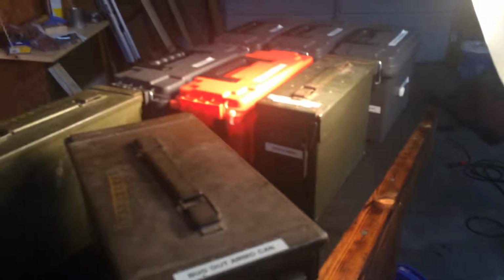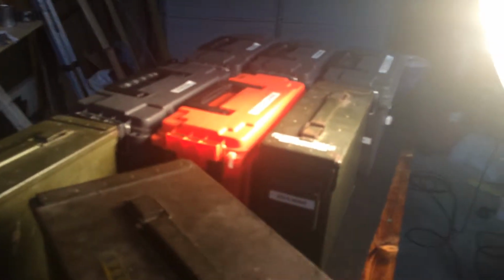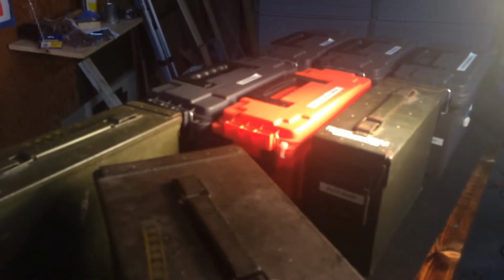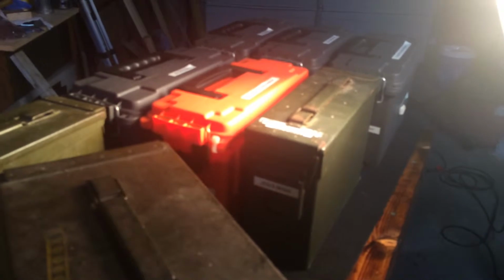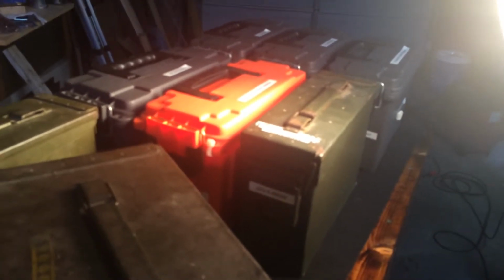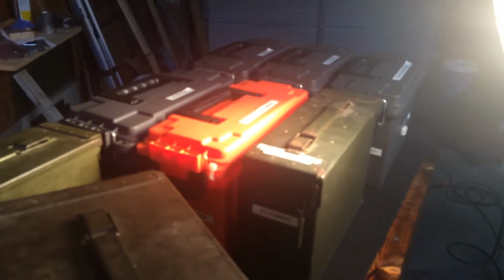I have it all organized in different ammo cans, but the thing is that if the shit hits the fan and the situation is just so crazy that I actually have to leave town or leave my post, I can't take all this ammunition with me. I cannot take all this at all.